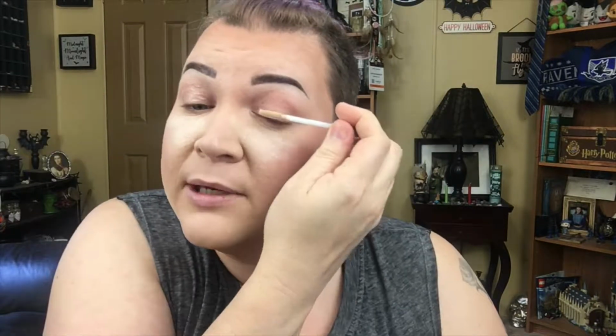I have not primed my lids. I only carved out my eyebrow using the Anastasia Beverly Hills primer. I was gonna use that primer, but it turned out I didn't really need to. I used the Urban Decay primer potion and it did the trick. I'm starting out using the color Campy, which is this bright yellow in here, and I'm really loading on my brush. I have Bake underneath my eyes, and I'm just going for it, you guys.